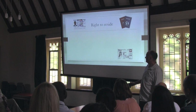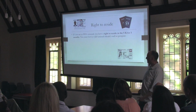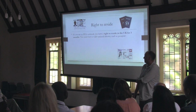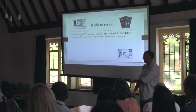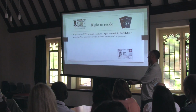So, what are you trying to prove when you're proving a right to reside? You have this right. The first thing you have to prove is that you're an EEA national, so a passport or an ID card. I'm not sure if there's any other way that you could show that you're a European national, but if there was, then that would have to do. I don't think there is one.